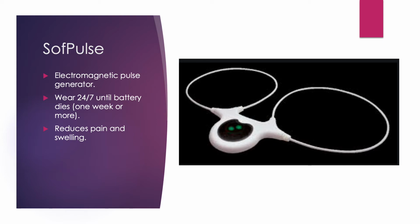And the only time you should probably take this off is when you're in a shower. So it looks pretty silly. It's kind of like your cone of shame that the veterinarian might put on, but it can really help get you looking better faster.